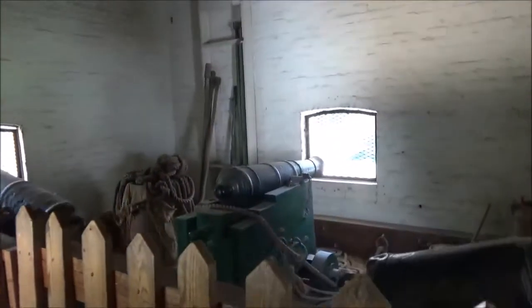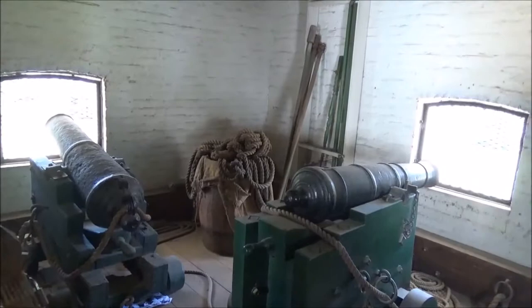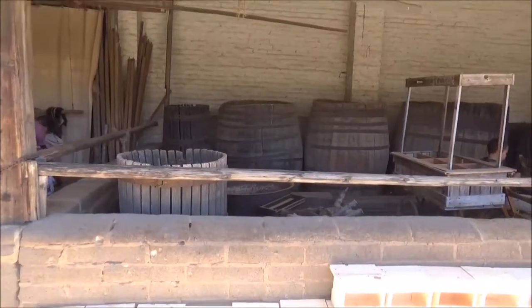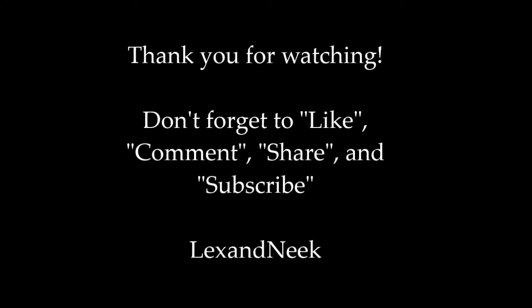Looks like the cannons on your left and right are the defense outpost. They were loaded with powder first and then bagged. So this is the trade store. Models of Sutter's Fort, little miniatures. But this is what all the kids seem to be screaming about. I guess it's like Blair Witch, go hide in the corner and get freaked out.